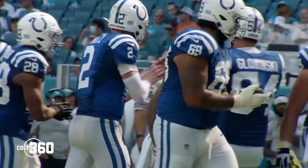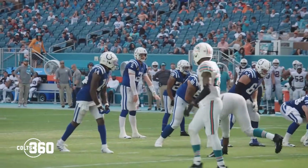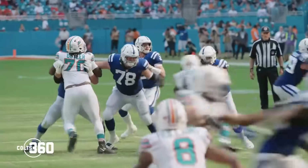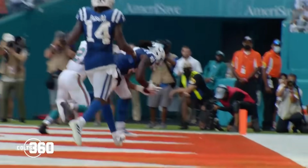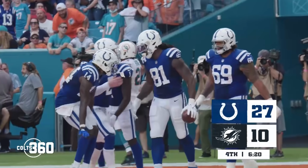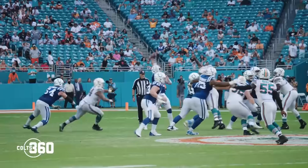3rd and goal from the 11. Colts break the huddle. 3 receivers to the right of Wentz out of the gun. That's the wide side of the field. Wentz takes a shotgun snap, steps up in the pocket. He throws to the left flat, and it is a catch, a contested grab for Mo Alie-Cox. He just wanted it more in the end zone. Touchdown, I-N-D-Y.